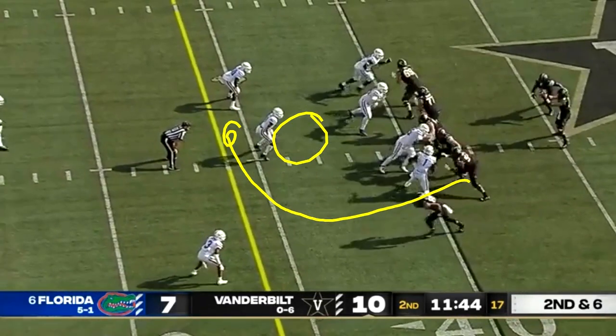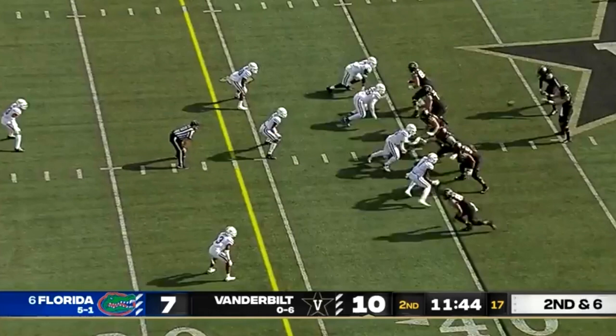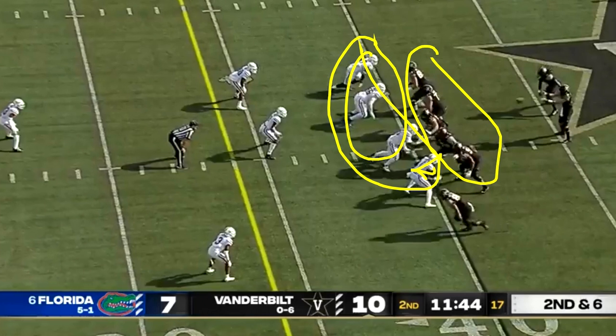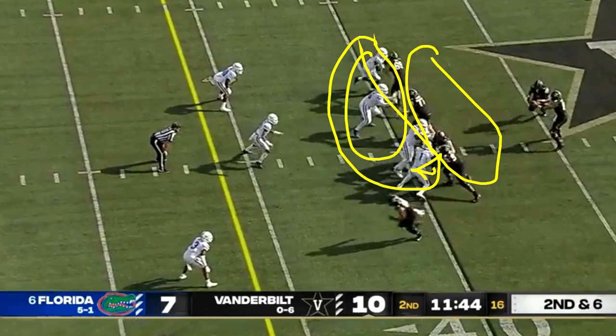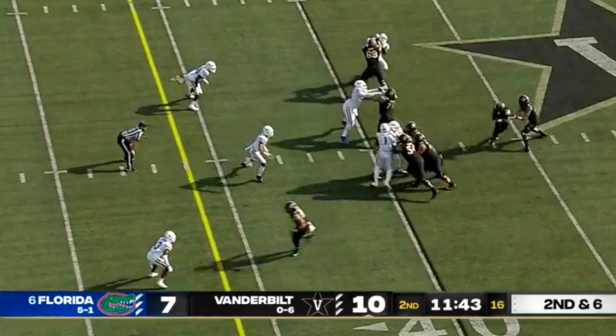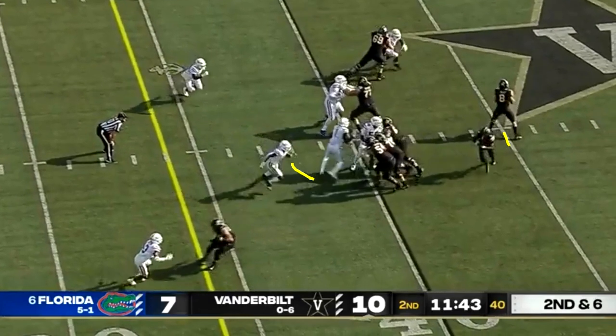So now that you know it's coming, let's watch it one more time. One more time, Vanderbilt with 5 on the line. Florida with 4 linemen. Here's Cox. So we're playing our typical 3-4 defense. 3 down linemen. Linebacker there. Here's the play. Cox goes inside a little bit. But again, let's look at what Diabate is doing. Good read. He knows his responsibility as a running back. Good read. He reads this is going outside.